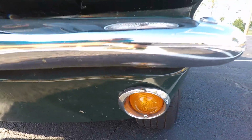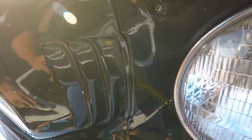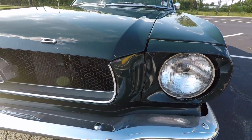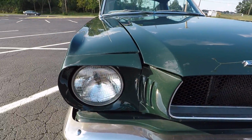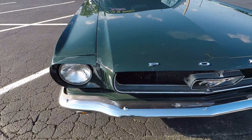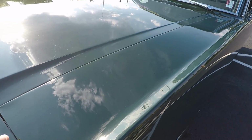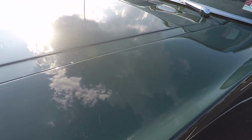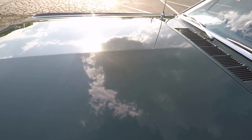See all the little bug chips and rocks from the road. There's also some chipping going on right here. Good thing about this paint job, it kind of hides most of that stuff. But on top up here, it looks pretty good. Really good shine to it.